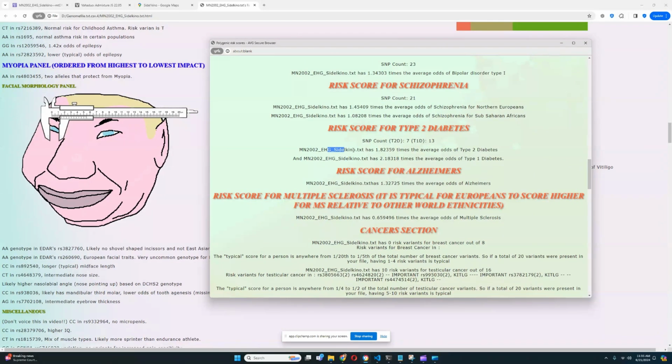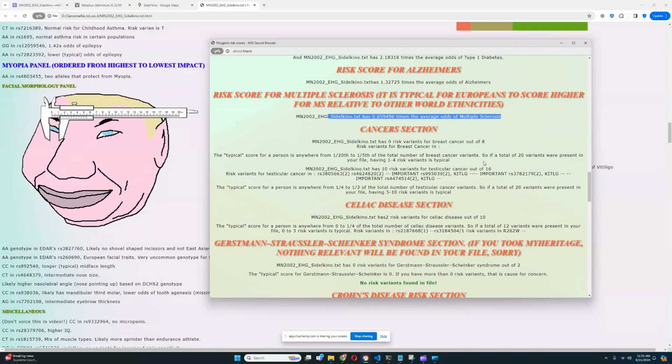He also has very high odds for type 2 diabetes and very high odds for type 1 diabetes. All right, very interesting. There might be some interesting things going on with the HLA gene panel, because that's very much implicated in the type 1 diabetes risk score. He's got a high score for Alzheimer's, and he's got below average odds for multiple sclerosis. That's pretty good.